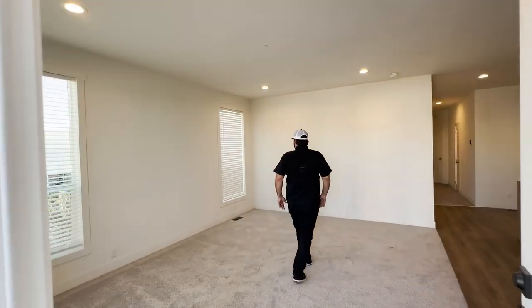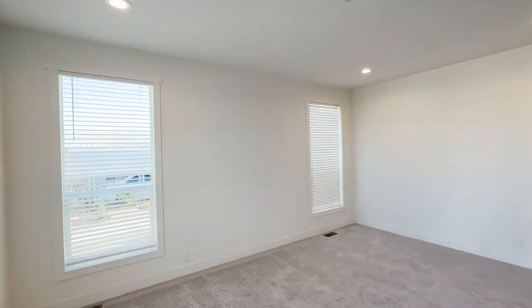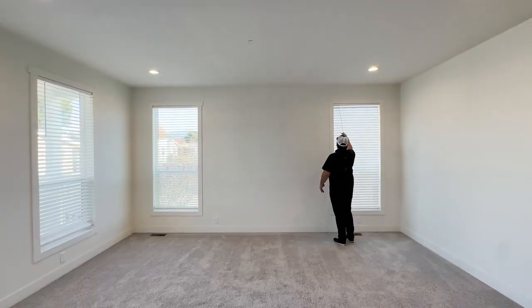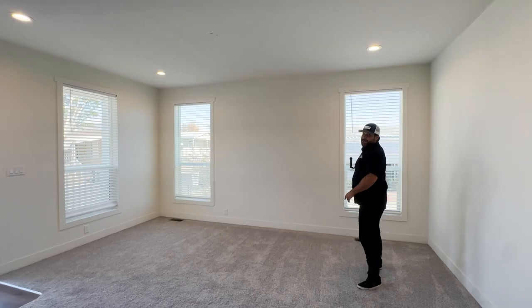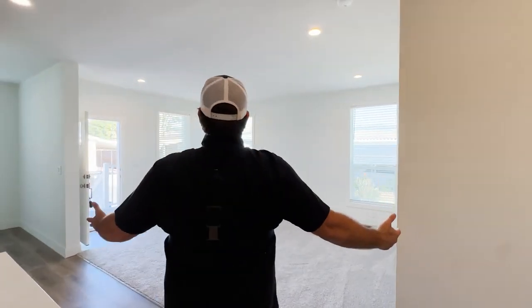Check this out. Look at these large windows. I'm going to open this up here, let a little more natural sunlight in. Check it out. There's not even a cloud in the sky today, Si. But check out this home.